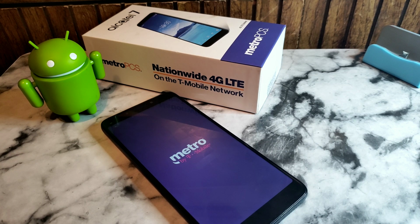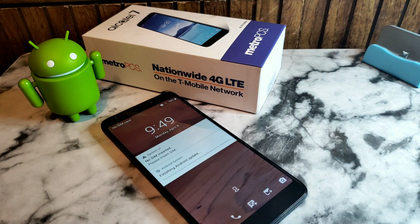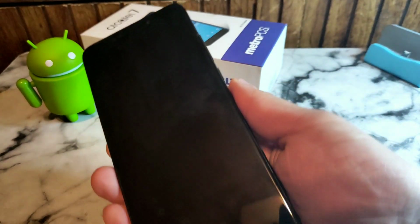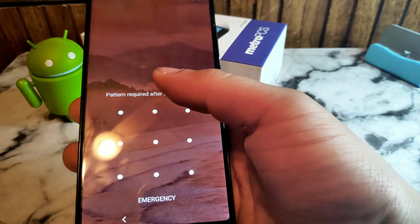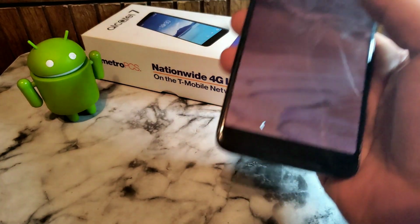Wow, so it's been on the screen for quite some time now. I guess it's just doing its thing. I kind of want to catch it in the middle of that animation. There we go. Okay, so it's back, and then you're gonna see on the screen right there, finished an Android update, which is definitely pretty cool. I know you guys are probably sick of seeing me tonight. This is actually my third video today. Hopefully we get this up and it comes up in time. So let's just go ahead and put our pattern in real quick, and boom.